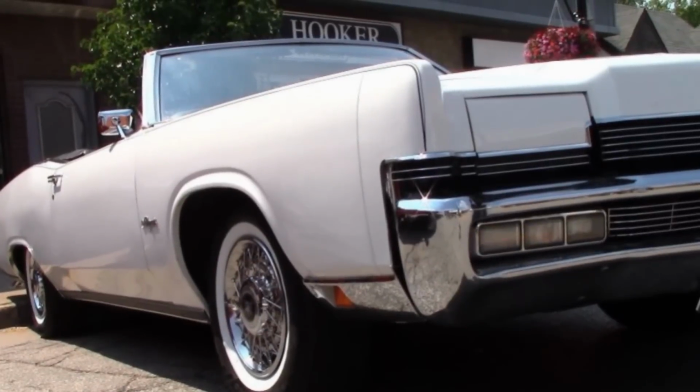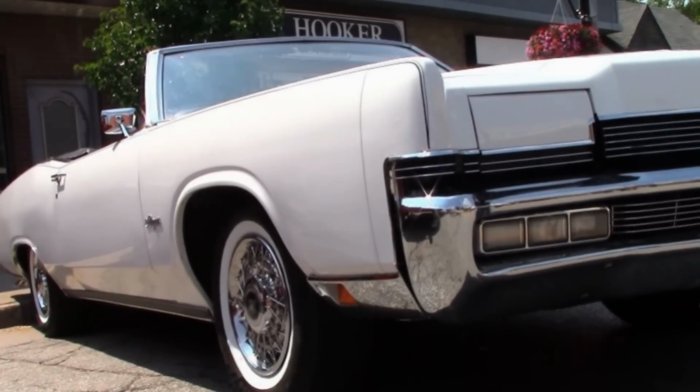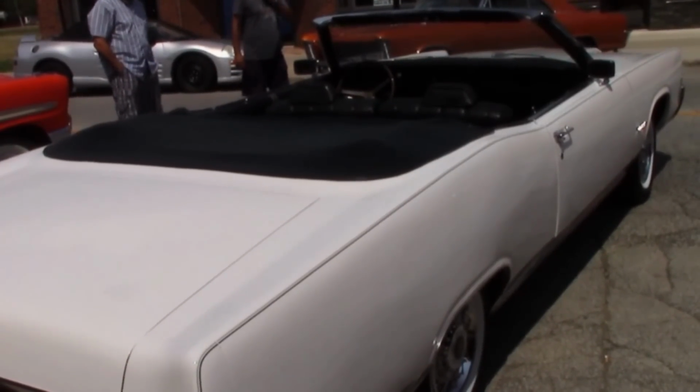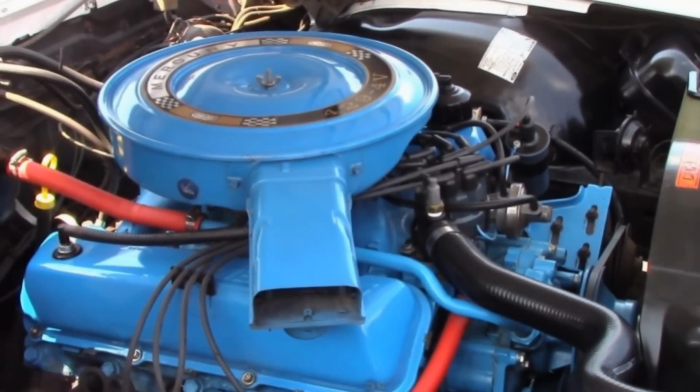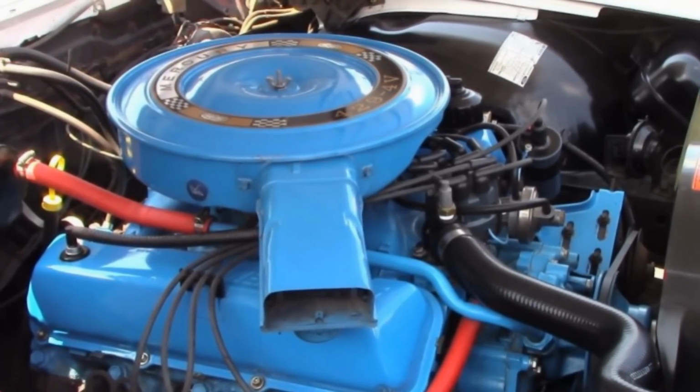This is John's 1970 Mercury Marquis. He says only 2,100 of these cars were made. He found it at a dealership on his way home from work. He bought it and restored it. It's powered by a 429 Cobra Jet engine. This was the last year Marquis offered the Cobra Jet.